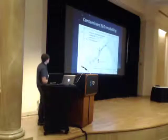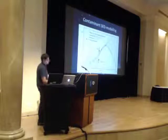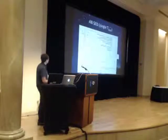So for this system we did a quick estimate of what the 70 micron flux of the galaxy would be, and we see it would be between 2.5 and 9 millijanskys. So in our SED modeling we subtract 5 millijanskys from the 70 micron point, which is about 10%, so it's not too bad.